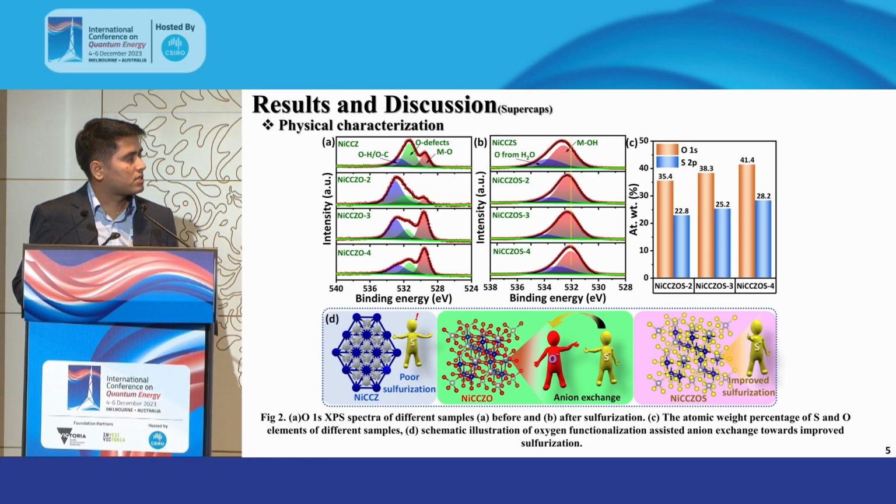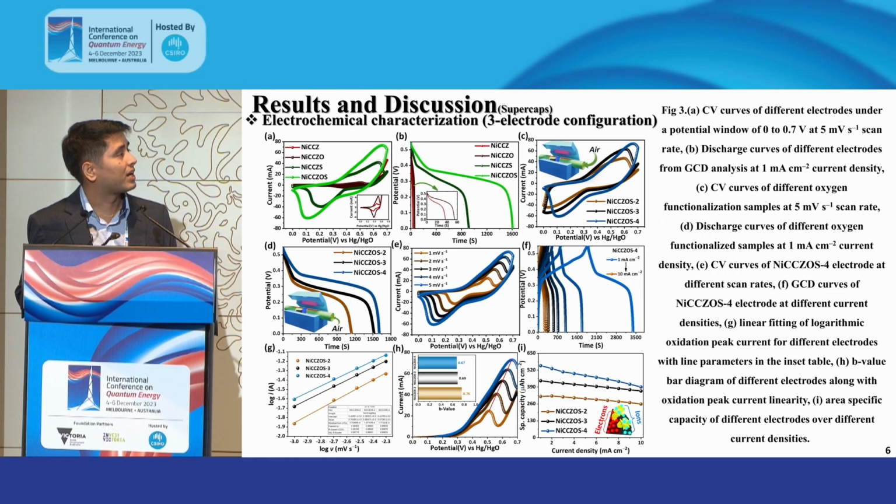And after that, we did some supercapacitor study. Here we can see the generic cyclic voltammetry and galvanostatic charge discharge curves. And we can see that the oxygen functionalized and sulfurized sample shows the best result among all. And finally, the last figure, figure I, shows the optimization of the oxygen functionalized and sulfurized sample, and the 400-degree oxygen functionalized then sulfurized sample shows the best specific capacity. So we chose that one for further study.